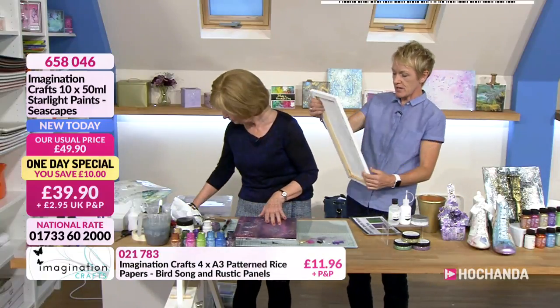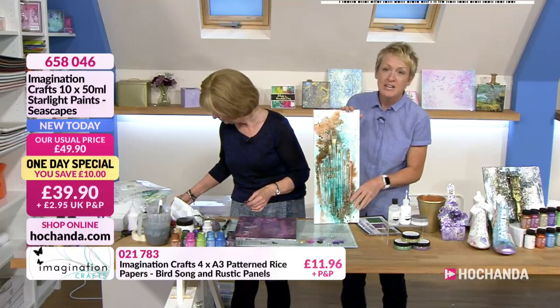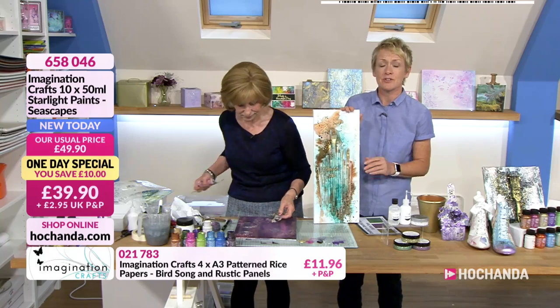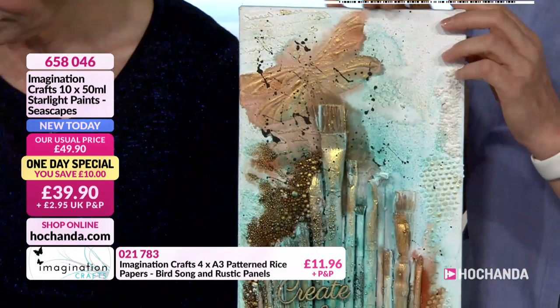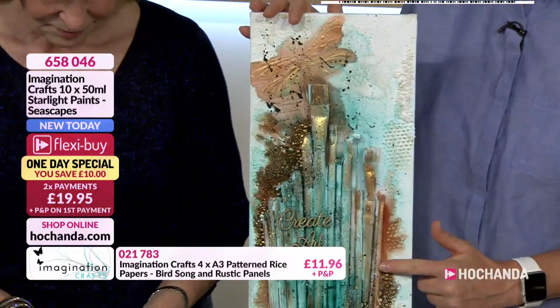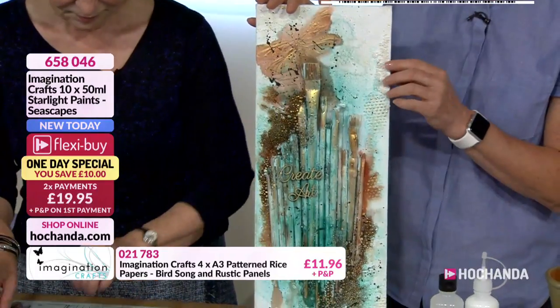I've got another sample here to show you as well. Everything is fabulous, and because of the colours that you're using, it really does make a difference. Colour is important, especially with your mixed media, because it really does draw out and bring out the textures that you've spent so long putting into your project, and then using the right colours on there.